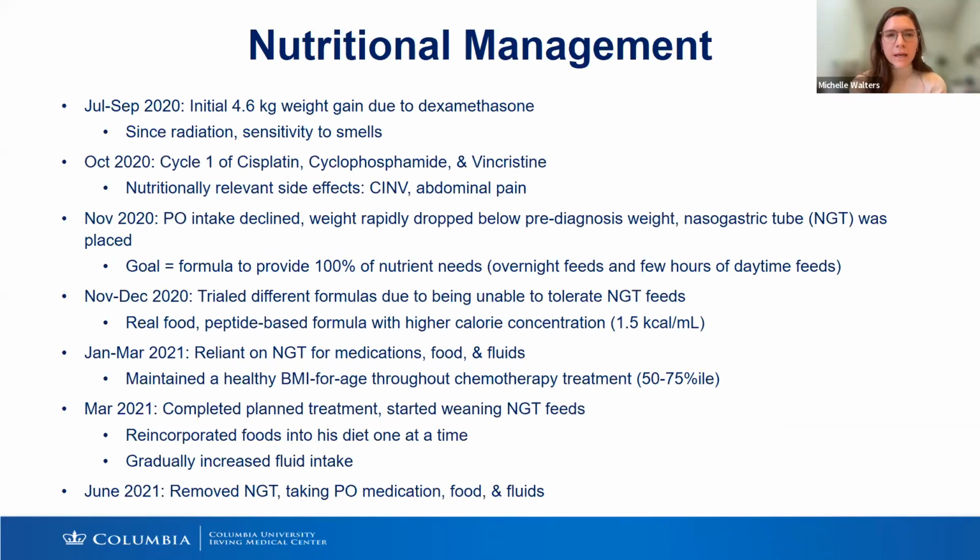So in terms of the nutritional management for this patient, I thought this case was really interesting because you see two sides of the nutrition spectrum. Initially, this patient gained nearly 4.6 kilograms, or about 10 pounds, and this was related to being on steroids. And since his radiation, he was also reporting some sensitivity to smells, which was manageable at first. But then once he started his chemotherapy, he also had some pretty significant nausea and vomiting and abdominal pain.